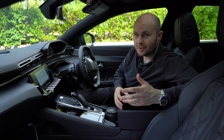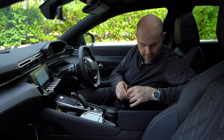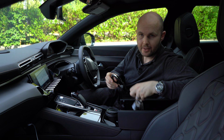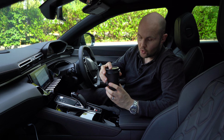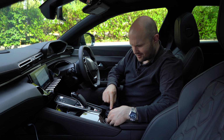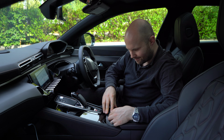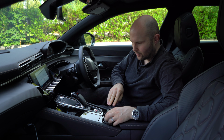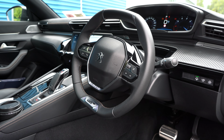This is Napa leather because again it's the top spec. There's a huge area for storing everything from sunglasses and keys and everything else you might want to put in there. Two cup holders in this part of the car. They don't actually go all the way to the bottom if you have these lids on because the armrest does get in the way. You get an electric handbrake here, automatic gearbox in this version.